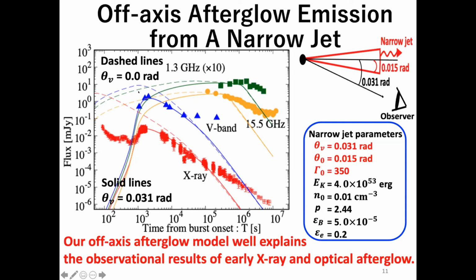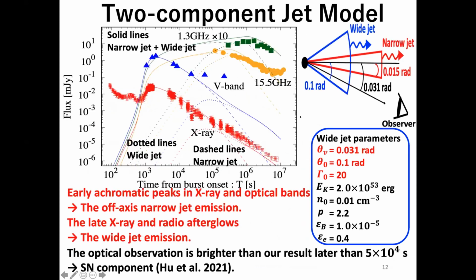However, it is hard for a single jet to describe the emission at all wavelengths at any time. Next, I will add another component to enhance the X-ray and radio fluxes. We consider a two-component jet model in which another wide jet is introduced in addition to the narrow jet. The solid line shows the superposition of each jet emission component. The parameters of the narrow jet are the same. These are the wide jet parameters.